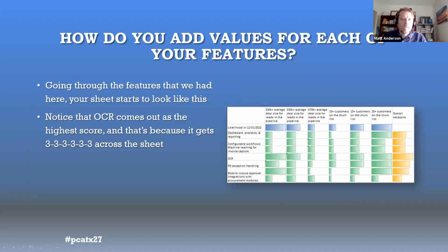So when you start to go through this exercise, what you see is that going through the features that we had here, your sheet starts to look like this. So notice that when I did this exercise in full, what I found is that OCR actually came out the highest. How did I get it to come out the highest? I put 3, 3, 3, 3, 3 all the way through.